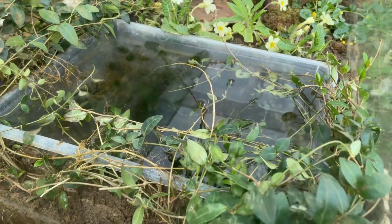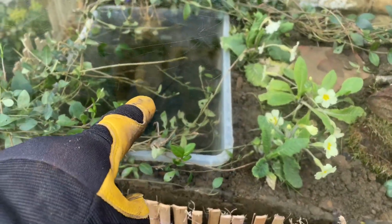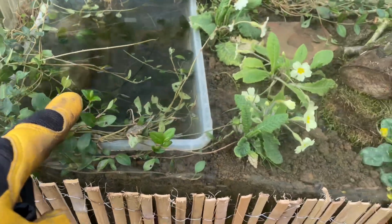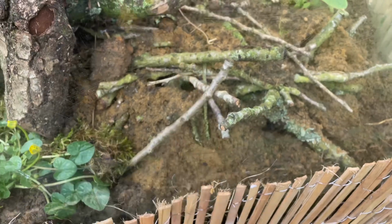You could easily make a stand from con blocks or sleepers. So here we are. Pond, which I won't clean out too often. It's going to have its own plants growing in there, which I'll harvest out as needs be. Really good shelter from the heat and the cold.